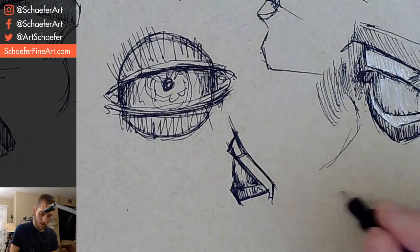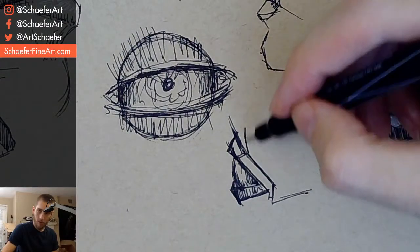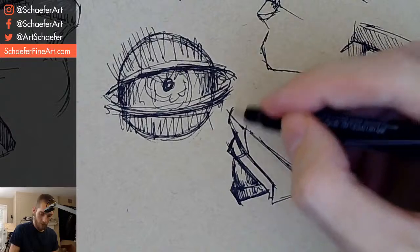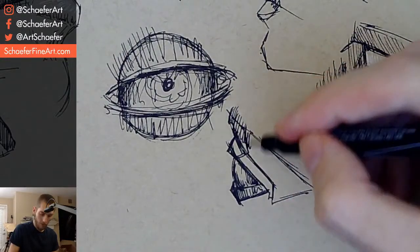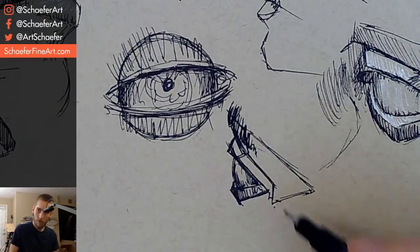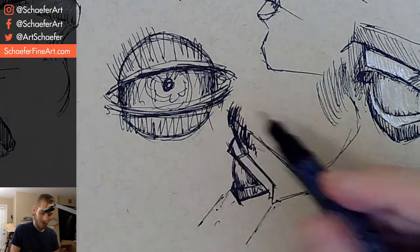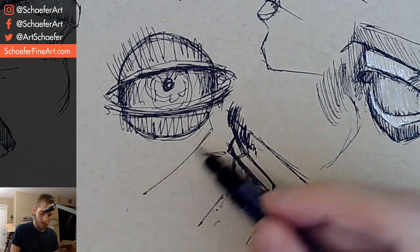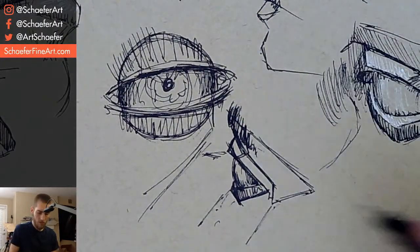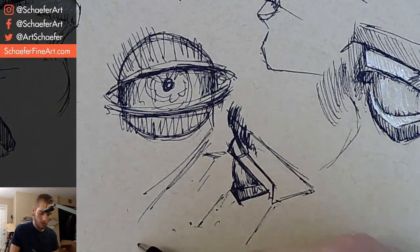And the form of the eyebrows here. So the eyebrows would be up here somewhere like this, and just wrap around a little bit there. So that's starting to be the side of the head almost, and it goes down to the cheek and everything. The nose starts like here, and the nostril down here somewhere.